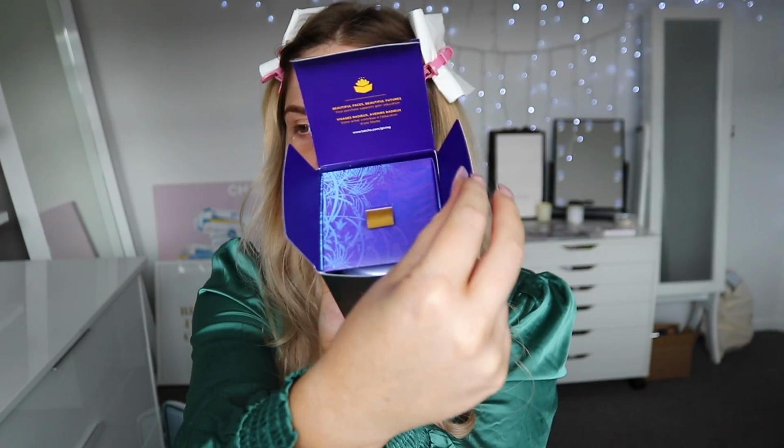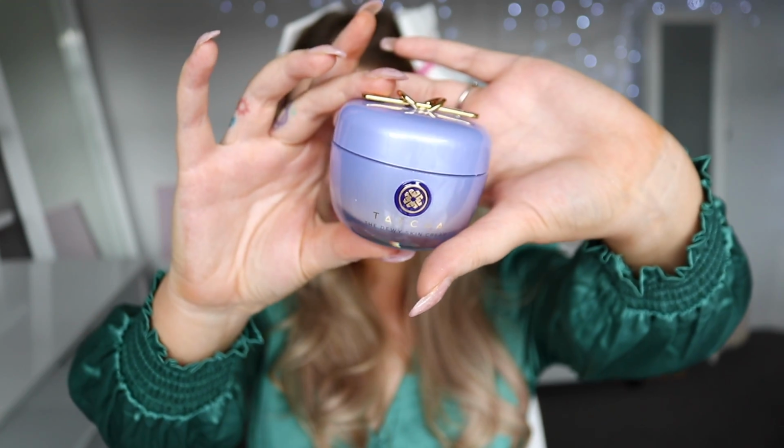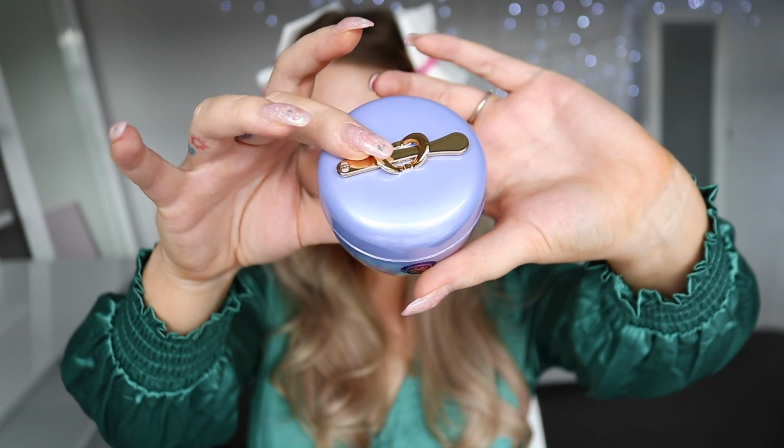This is the Tatcha Dewy Skin Cream. In New Zealand, this goes for $117. Woo! She's not cheap. When you open up the packaging, this is just pure luxury. Look at this. You only need a tiny amount of this product. This is how the packaging looks and it comes with a little scooper on the top as well. I've already got my own, so I'm going to use the one I've already got. I'm not going to open a new one just yet. I'm going to read off the little pamphlet just here.